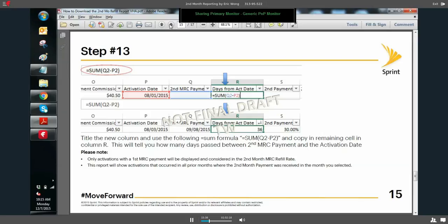Okay? So from here, you're going to see, in this particular scenario, it took 36 days from this customer, from the activation date, for them to make that second month payment. So this would help drive up their second month replenishment refill rate. Okay? Next slide, please.